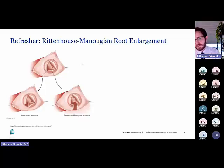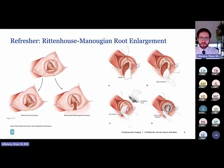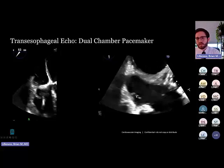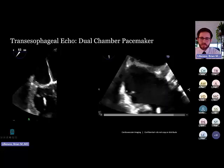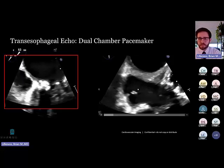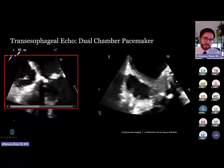However, because of this root enlargement technique, where they cut the non-coronary cusp and put in a graft that includes part of the anterior leaflet of the mitral valve before they seat the mechanical valve, we weren't entirely convinced if what we were seeing was truly abscess or if it was merely post-surgical changes. And then finally, with this pacemaker, you can see that there's mobile echo densities within the right atrium.